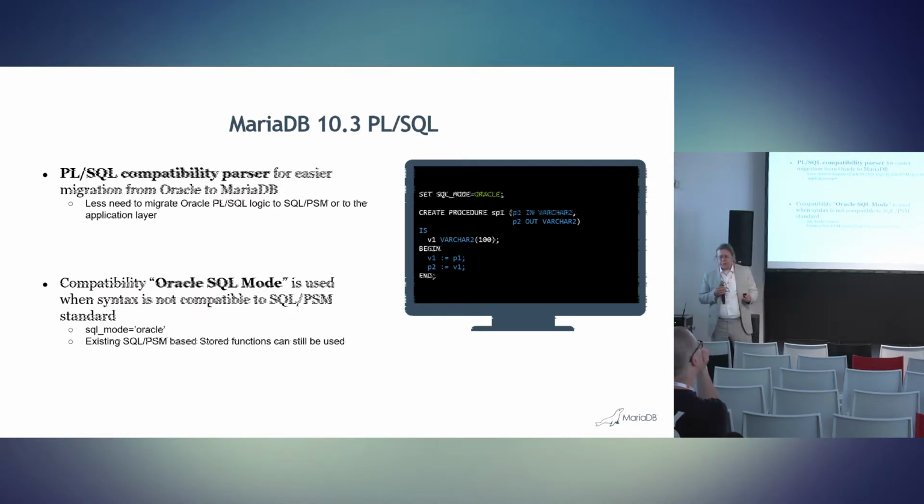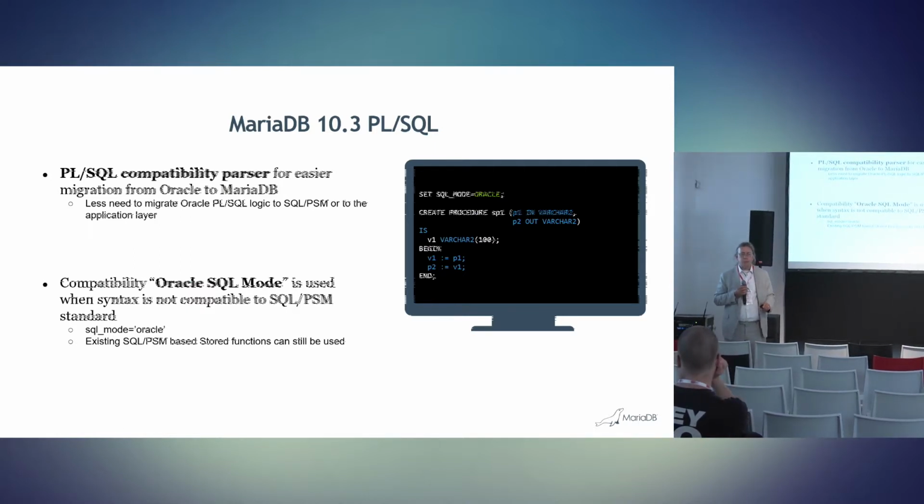The biggest thing, I think, in 10.3 is the PL/SQL parser, at least when it comes to migrations. We can understand, compile and run PL/SQL code. We used to support, and we still support, what is called SQL PSM. SQL PSM is the SQL standard stored procedure language. The SQL standard committee has a strange habit of not calling things by the right name. So whereas the rest of the world calls them stored procedures, the SQL committee calls them persistent stored modules, which makes a lot of sense, right? Hence the word SQL PSM. Persistent stored modules, right? So we support both.